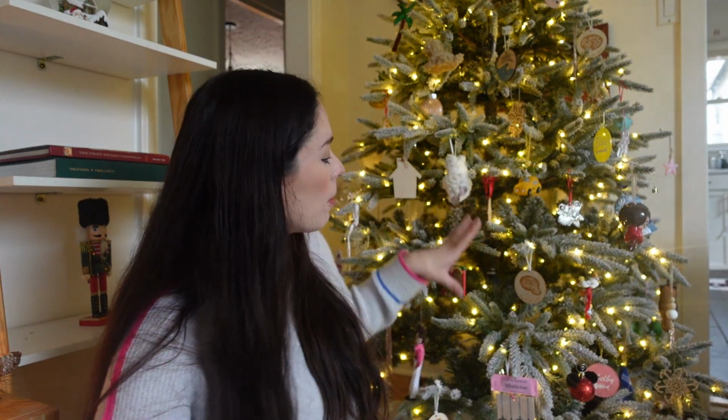This is our living room Christmas tree. You can see my office Christmas tree right there. Feeling very festive. That's one nice thing about a small house. You can see the decorations from all over. This though is called our special tree and it has all of these special ornaments for our family, but not what I'm here to talk about.